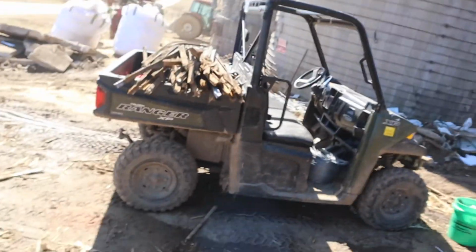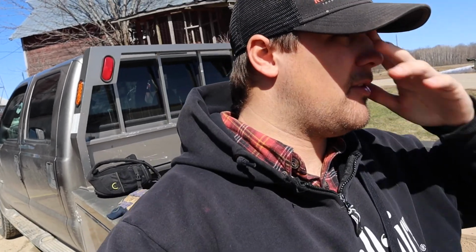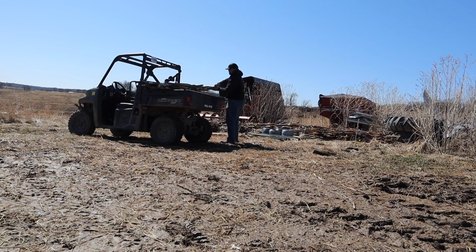All right, well, I made it over to the farm here. First though, I got the pallet right here in the back of the dually, and then yesterday I was pulling a bunch of fence posts. So I gotta get those out of the back of the Ranger. We'll go set them over by the other fence posts, and then we'll head out and pull some water line.